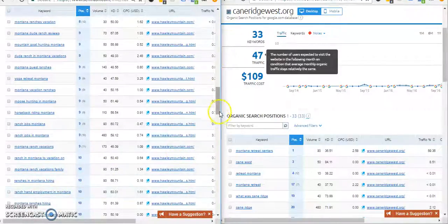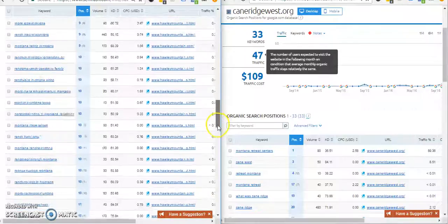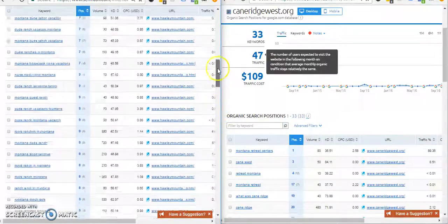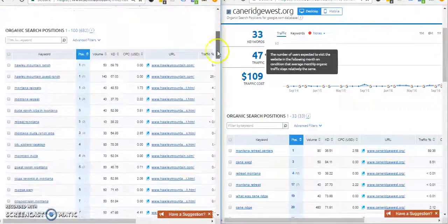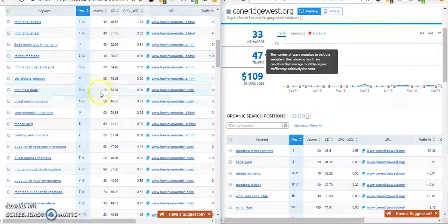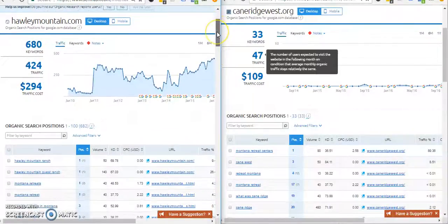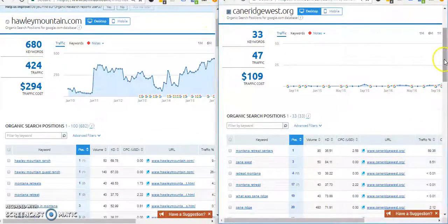all the way down to this number 11 is actually on the top of page 2. All of these are going to be bringing in this traffic, and it's going to be a share of this monthly total that's available. So really, it definitely would be advisable for you guys to run an SEO campaign.